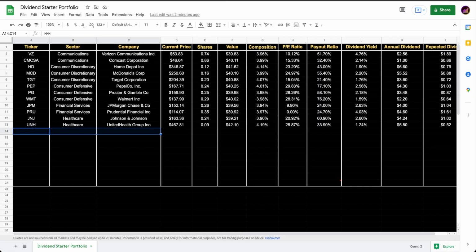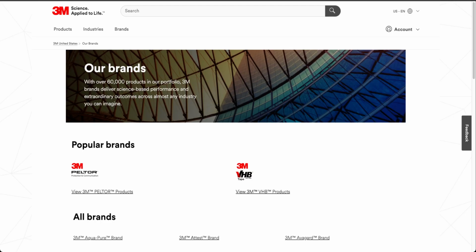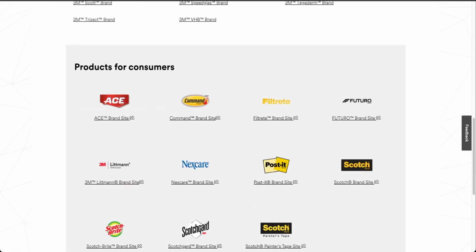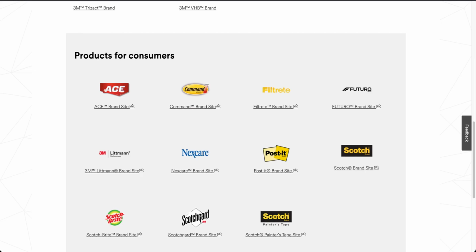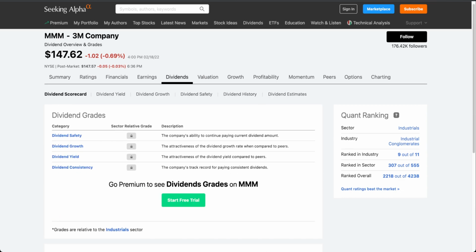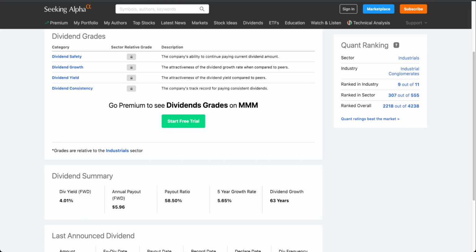Next in our list is 3M Company, which is an industrial company that manufactures products that are used in healthcare, worker safety, and other areas in the industrials. It has pretty much a long list of products which most of us use, like the Command strips, the Scotch tape, the Scotch-Brite. 3M has a yield of 3.83% and a PE below 15. From a dividends point of view, it is a dividend king which has been paying for the last 63 years at a modest 5-year growth rate of 5.65% and a payout ratio just below 60.